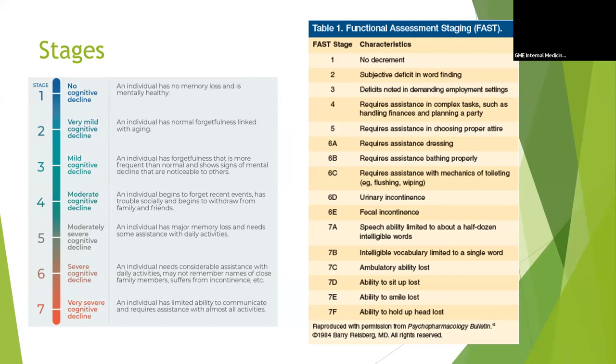That is when the patient has trouble socially and begins to withdraw from family and friends. That is very important to say. Stage five, moderately severe cognitive decline, is when the patient has major memory loss and needs some assistance with daily activities. It's important to ask if the patient can feed themselves or not. Stage six, severe cognitive decline, needs considerable assistance with daily activities and also doesn't remember names of close relatives. And seven is the end stage of dementia.